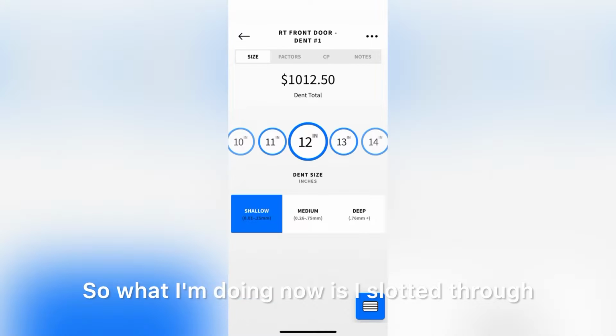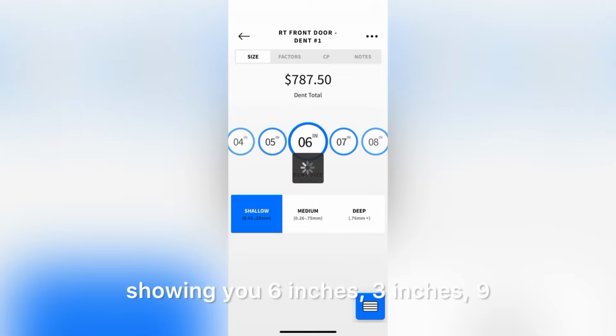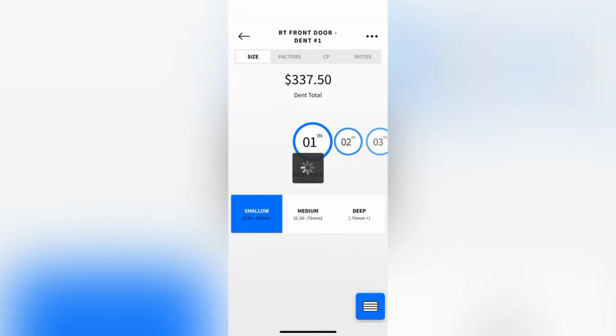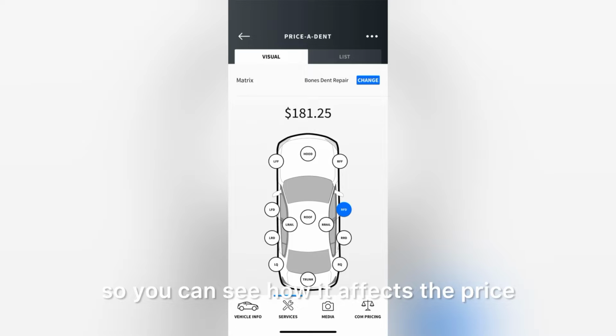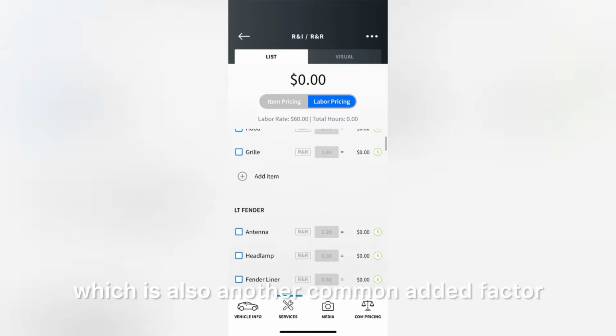So what I'm doing now is I slotted through some additional sizes, showing you 3 inches, 6 inches, 9 and 12, and then added in some common factors, like a body line, so you can see how it affects the price, along with aluminum, which is also another common added factor.